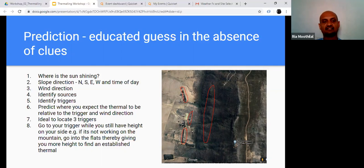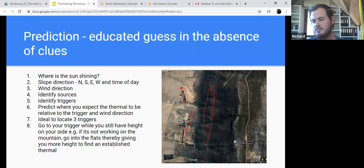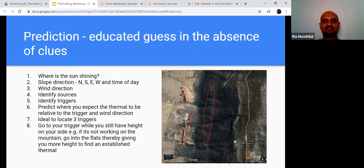In South Africa, there's also a difference between a north and a south facing slope. Anybody want to take a guess as to which slope is better in terms of a source for a thermal? Richard? North. Yep, north facing, because we are in the southern hemisphere, and therefore the south facing slopes are not directly in sun. So if it was a building, the south facing wall will be much cooler than the north facing one.